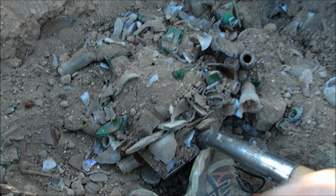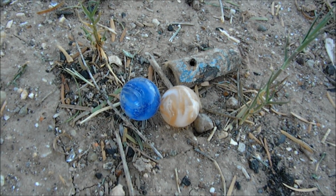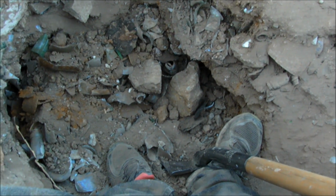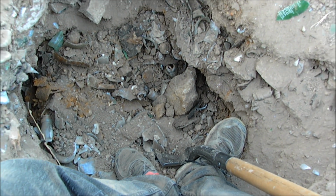We got plenty of glass in this hole, but it's just not quite as old as I'd like. As you can see, there's another 7-Up bottle showing up. Well, there's a couple of the marbles that I found so far. Starting to think this is actually a privy. It's kind of narrower and deeper, so hopefully there's going to be some older stuff at the bottom of this one.